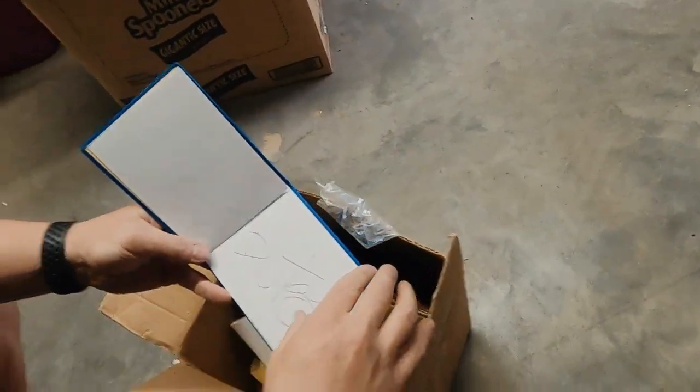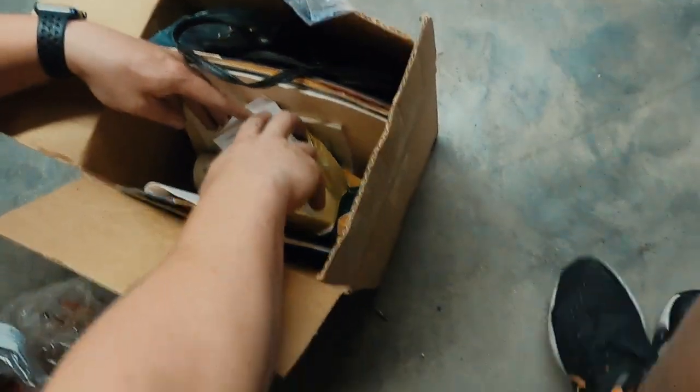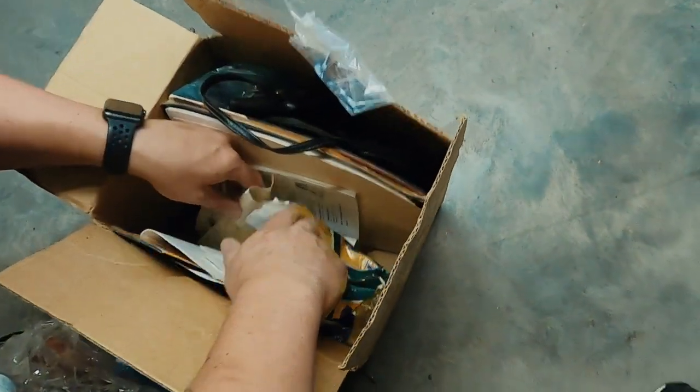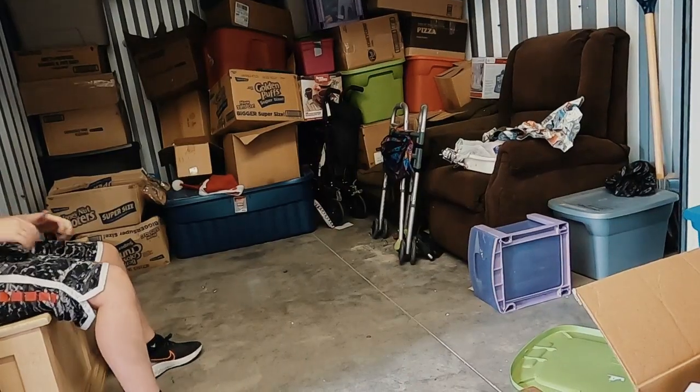These are actually signed. The page just... Ludo signed it. That's cool. The page just went off. Tickets and stuff. That's cool. I wonder... What about that?